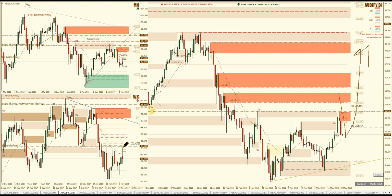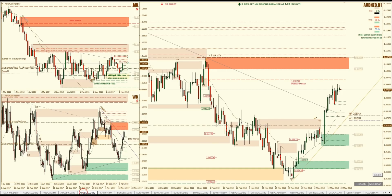You know, if price got all the way up here and then I saw momentum shifting, I would be inclined to take a short. But because weakness on the Aussie is what's expected and weakness on the yen is expected, there's going to be a lot of unpredictable price action, so it makes it very difficult to trade.